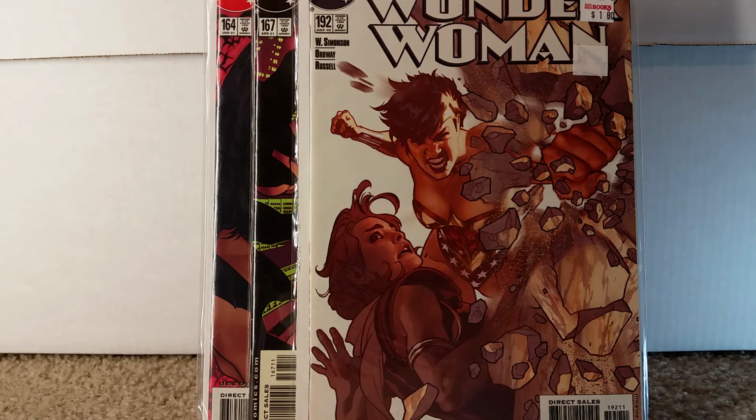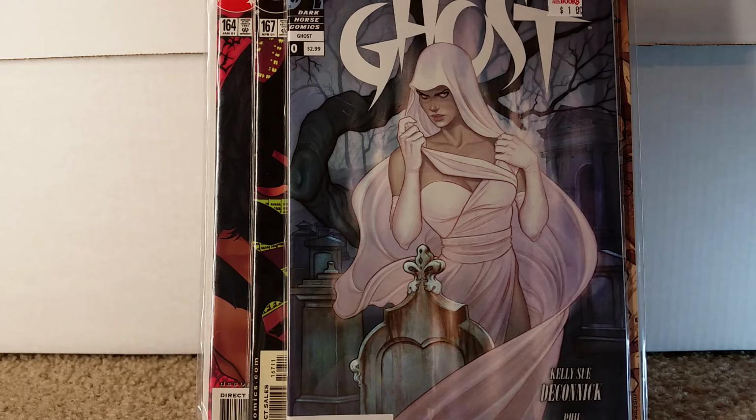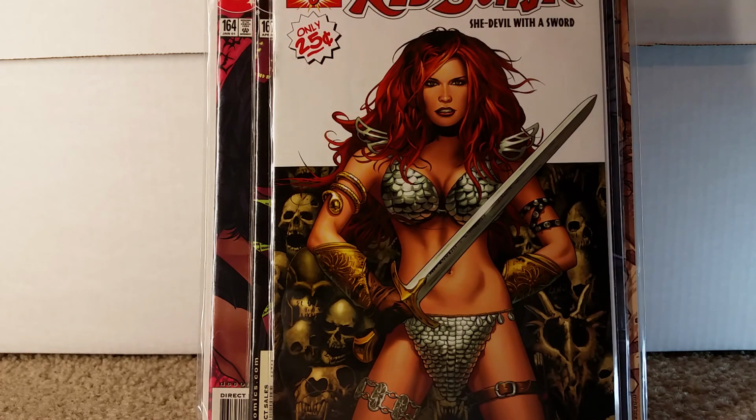Next, I picked up issue 0 of Ghost. I believe that's series 3 or maybe 2. That's from that Ghost series right there. Picked this up as well. Got this for $1. It's a Red Sonja white cover background. I picked this comic up just because it was $1.